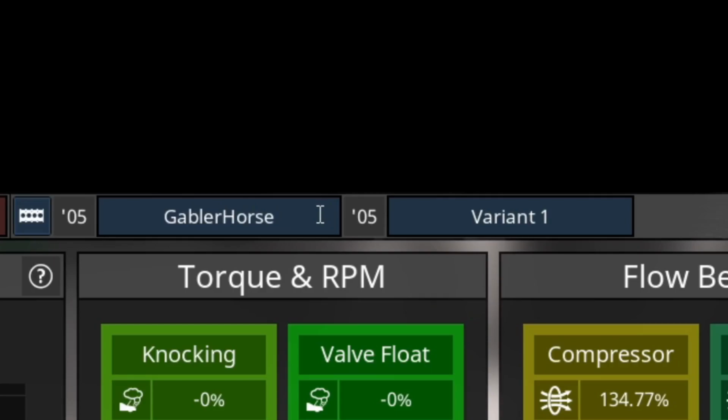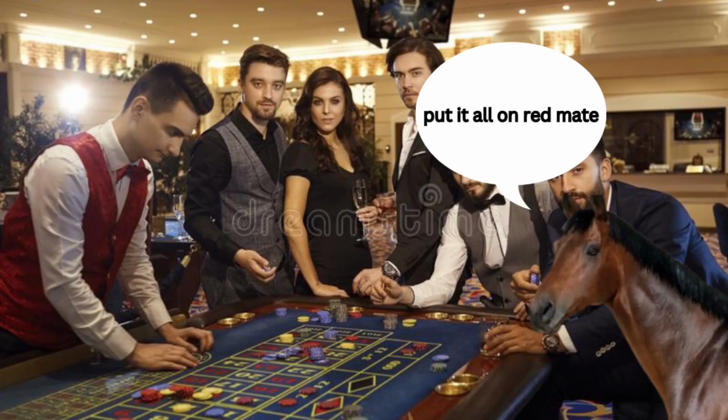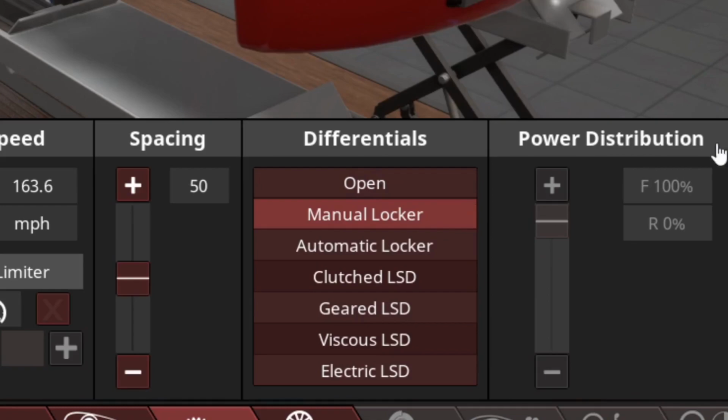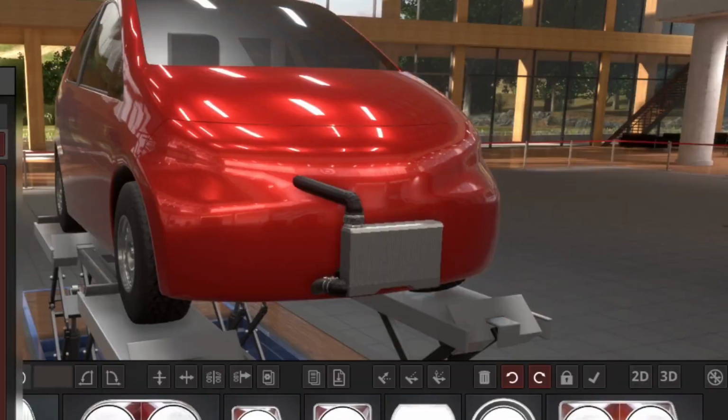Gambler horse. No. I'm now picturing a horse at, like, a roulette table. Front wheel drive, because that's funny. I'm going to put a locking front diff on it, even though that makes no sense. Is there a way to push that forward slightly so it looks more like a mouth? Oh, you just have it sticking out.